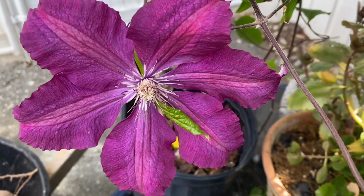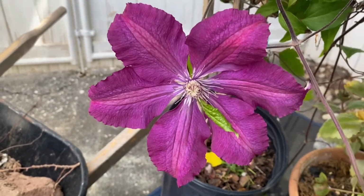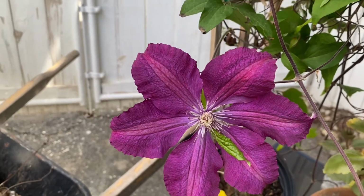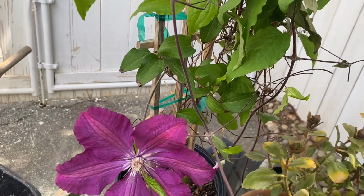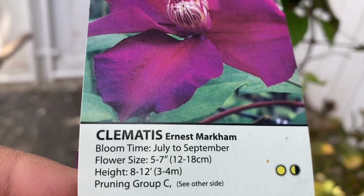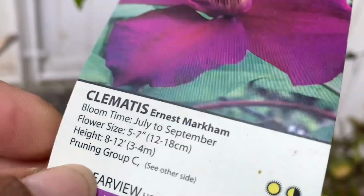I want to show you some plants that I got at my local nursery yesterday. And I just want to share with you how beautiful they are. Look at that clematis. I got this one to replace another one that I had last year, but it's not coming back. This one is actually a type C clematis, Ernest Markham.